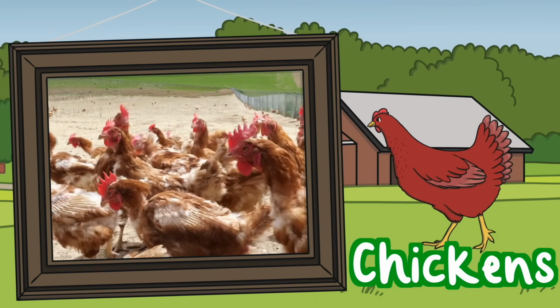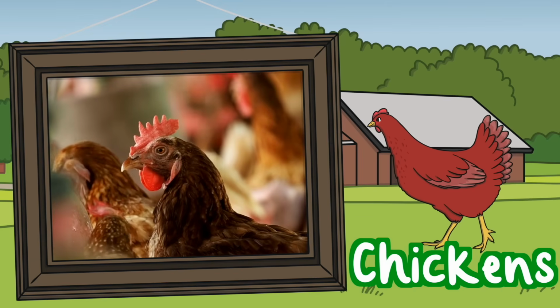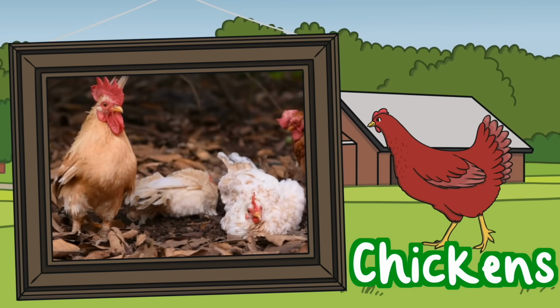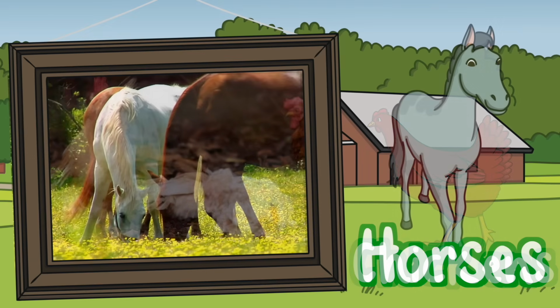Female chickens lay eggs. A hen usually lays 1 egg each day. These are collected and sold in shops for people to eat.